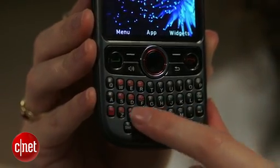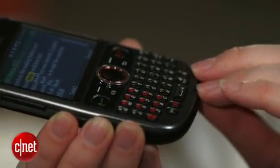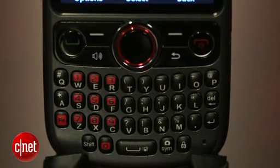Now, I did mention that it has a QWERTY keyboard, and after a while I got pretty comfortable with it, but at first it didn't feel like the most comfortable keyboard I had ever seen. Spacing is pretty good, but it just had a little bit of a bulbous feel underneath my fingertips, but overall I could use it quite well.